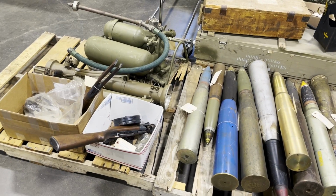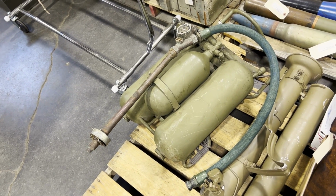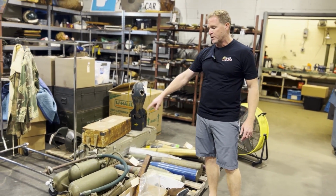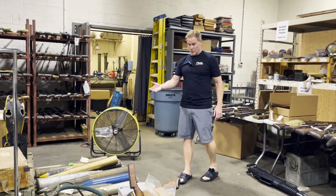There is an American flamethrower that was converted to a chemical sprayer, but the tanks and the whole system are exactly the same as when it was a flamethrower. The wand is the chemical part, and we're actually going to try to find a flamethrower wand because it'll be worth a lot more. This is the gunsmithing area.